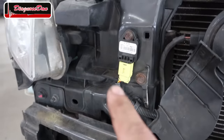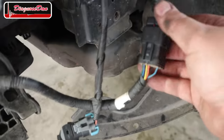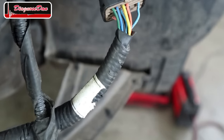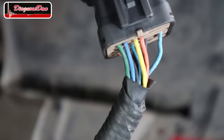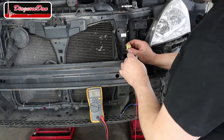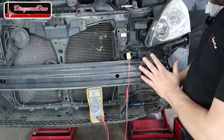Now, when we follow that wiring all the way back, so back that way, we come to a connector. And when we take a closer look at that connector right here, we can see that green and blue wire coming from that left front impact sensor. Now, what I did is I disconnected the connector for the front left impact sensor. By the way, I inspected that connector and it looks perfectly fine. No corrosion, no bent pins, no nothing. And the same goes for the main connector over here.